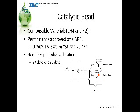The catalytic bead technology has been around for quite some time. It's used to measure both methane and hydrogen. Most sensors are performance approved by an NRTL or nationally recognized test laboratory. Those standards by which you should look for are UL 2075 or FM 6320 or CSA 22.2 number 152. Typically, a catalytic bead sensor requires periodic calibration, either 90 days or 180 days, depending on manufacturer.